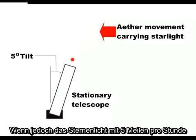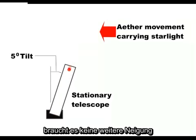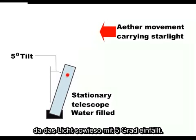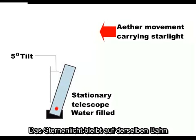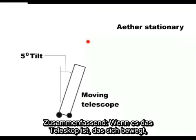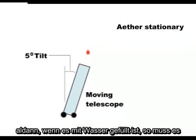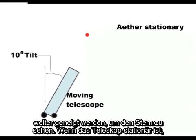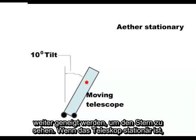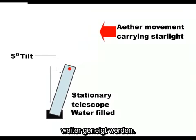But if the starlight is going past the telescope at 5 miles an hour, then when it is filled with water, no further tipping is needed because the light is coming in at 5 degrees anyway. The starlight stays on the same path but is only travelling slower in the water. To recap, if it is the telescope that is moving, then when it is filled with water, it has to be tipped further to see the star. If the telescope is stationary and the starlight drifting past us, then it does not have to be tipped further.